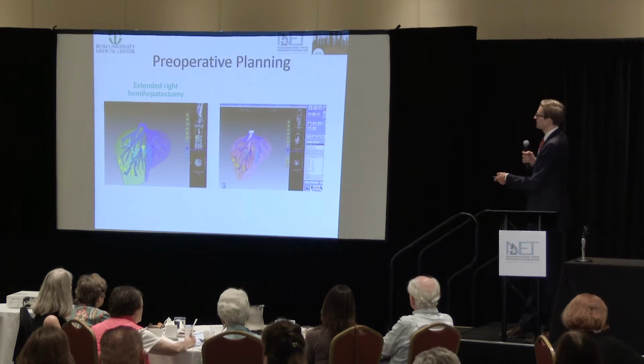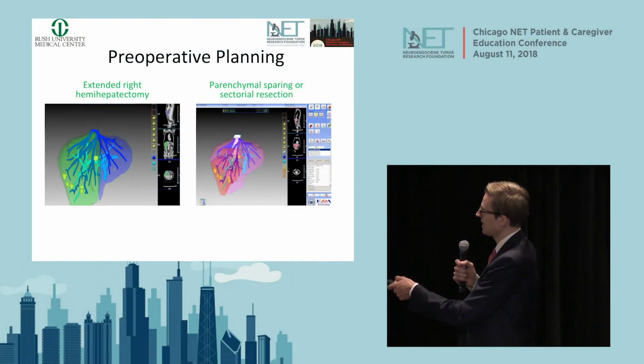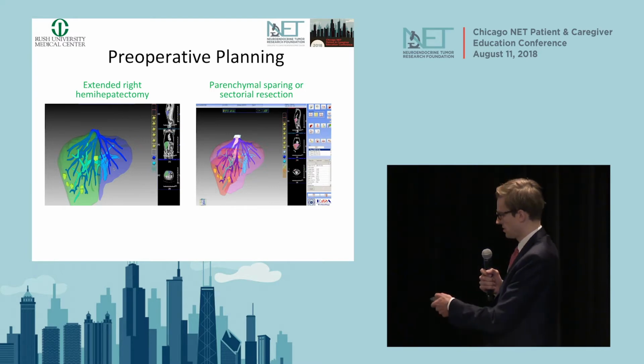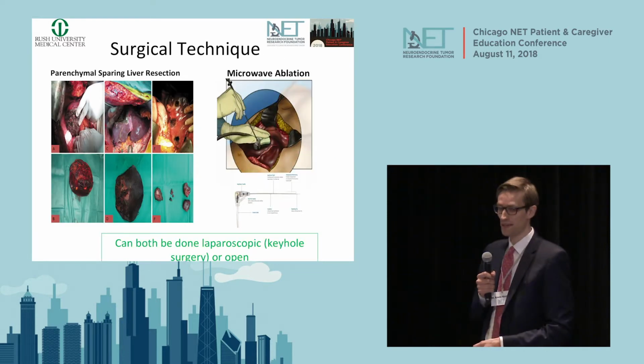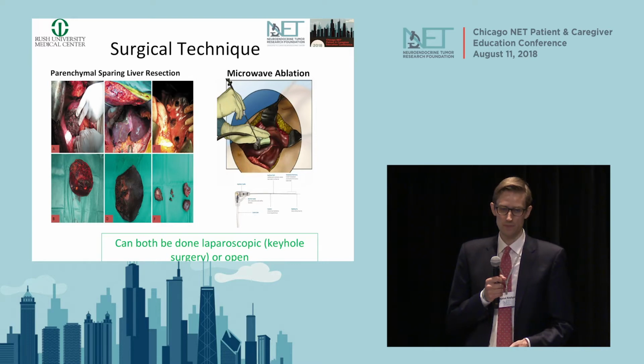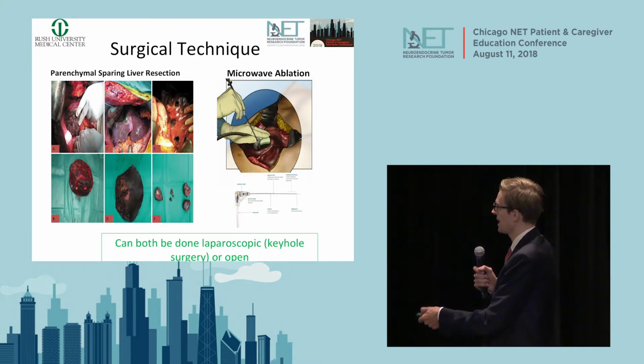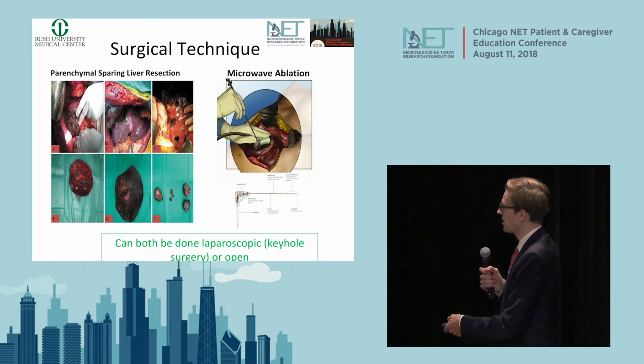This was the classic way on the left side, where you have many lesions that are in yellow here, and we would classically take out a big chunk. But nowadays, with this 3D reconstruction and with newer techniques, we can actually really try to make that a lot smaller, so resect less liver volume. And I think that's really important. This is what we do. We try to carve these lesions out as much as we can. And those that we can't carve out, we try to ablate them, so we burn them. And I'll show you an example in a second.